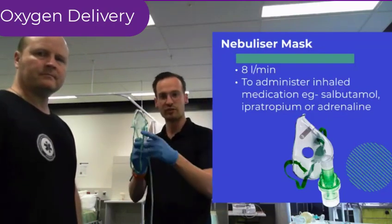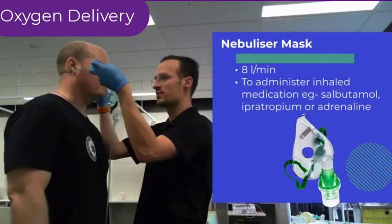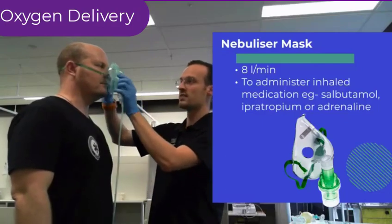Once that's on, we turn our flow rate up to 8 liters and we attach this to the patient's face, just as such. Now, it's important to recognize that the main goal of this is to deliver medication, not to deliver oxygen.